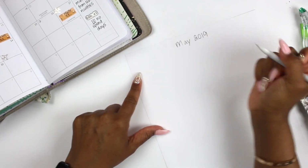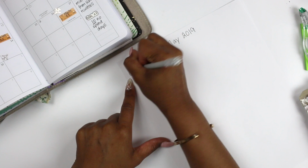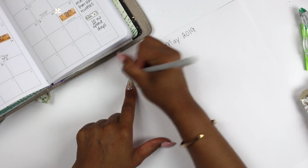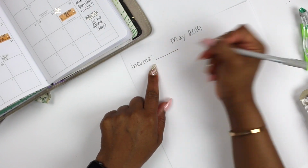So the first things that you want to write down are going to be your income, because you need to know how much money is coming in. So you want to do your income for the whole entire month. So if you are not salaried, that's fine. You can kind of gauge what your normal hours are. But I always tell people, if you're guaranteed to get a certain amount of hours every week, before you get any bonus hours or anything like that, you want to focus on what your guaranteed pay is.